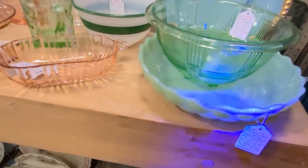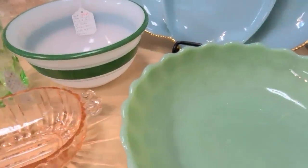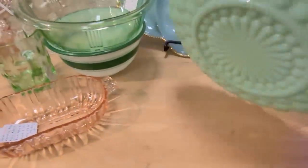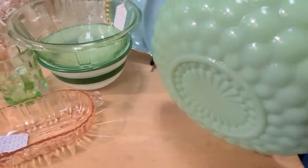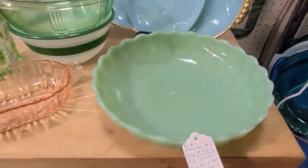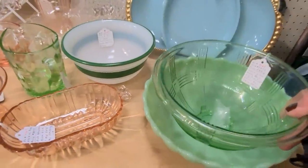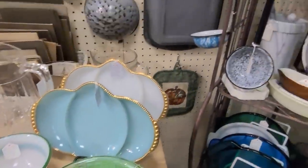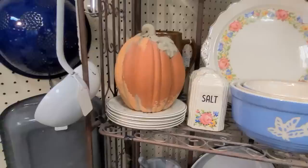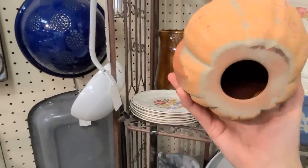This is a lovely. Is it jadeite? You want that? Yeah, that one. Let's see. See what it says on the bottom. It's pretty. 48. I love this pumpkin. Look at this pumpkin. That's amazing.